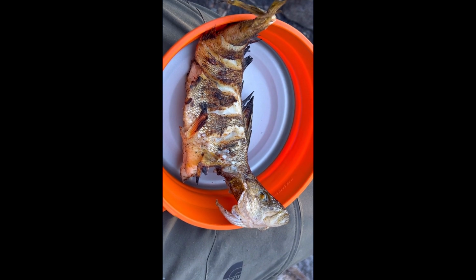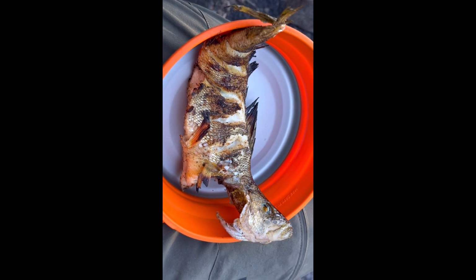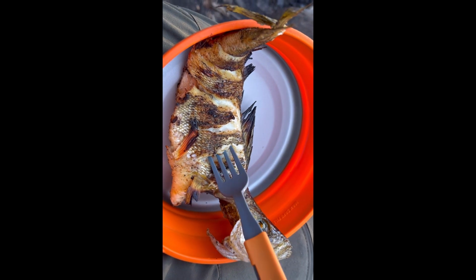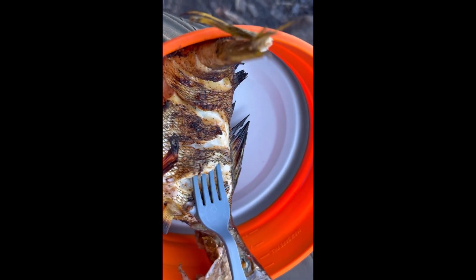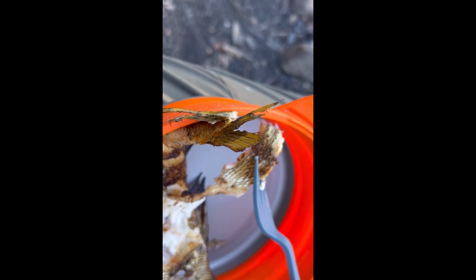So there's my campfire perch. And now I'm going to give her a taste. That's real good. Tender. A little hint of the all season. Delicious. I totally recommend doing it on the fire.